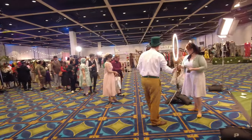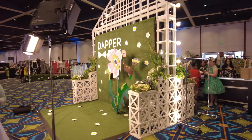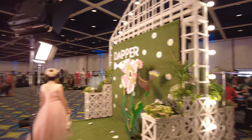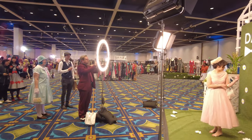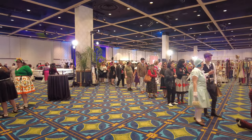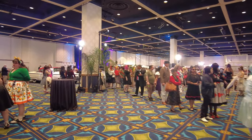One of the hot spots of every Dapper Day Expo is the official backdrop. Here we got a beautiful one, a garden scene of sorts. And I say it's always popular. They always have a little selfie stand you can use if you're by yourself, or ask the guests behind you. But there's always a line here. You want that spot, you want that photo, do it earlier than later.